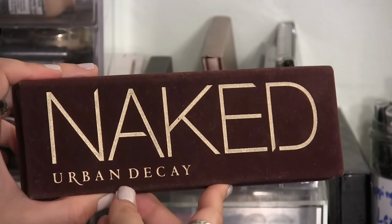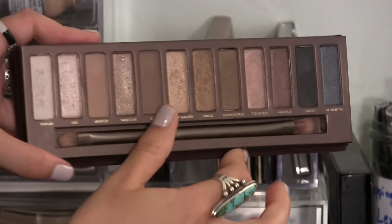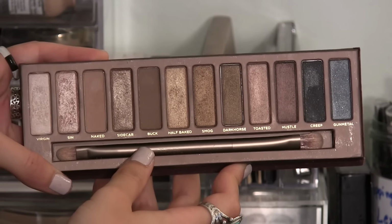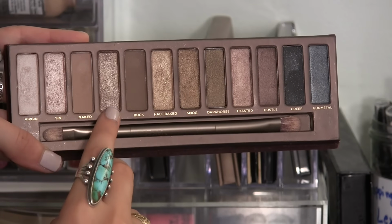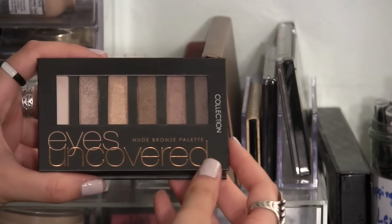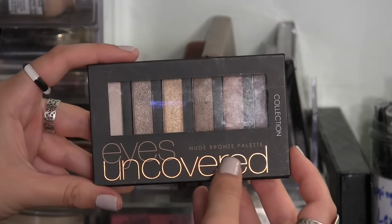This is the ever so glorified Naked palette. I mean, you've all seen this palette before. It's a beautiful palette, a bunch of shades that I really like. My favorite shade is probably Sidecar or Naked. Next, I have the Eyes Uncovered palette from Collection. It's the nude bronze palette.